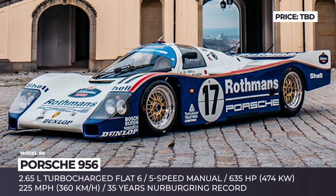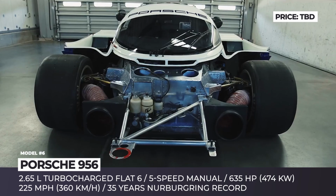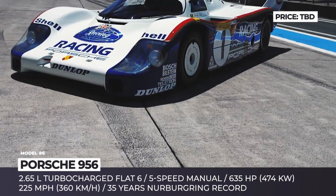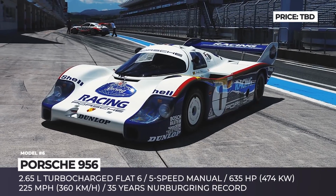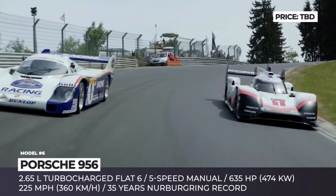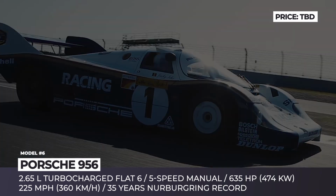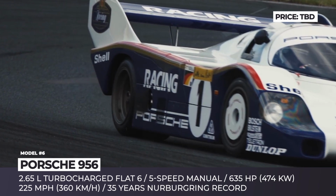Porsche 956. If we were to recall a German race car that absolutely dominated its contemporaries back in the day, this model will be the one. The sports prototype designed by Norbert Singer in 1982 became the first Porsche model to compete within the newly established Group C category. Its engine was a turbocharged flat-six mated to a traditional 5-speed manual to produce approximately 635 horsepower.